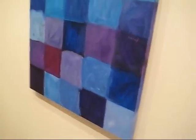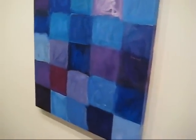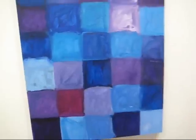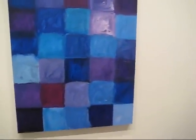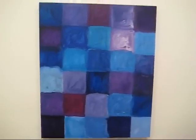This again is a very good example of a simple format. But I think her wonderful selection of colors playing off the analogous blues, a couple of these nice shots of plum and magenta. That whole surface.